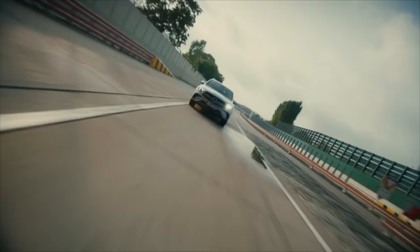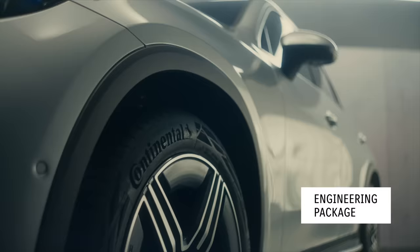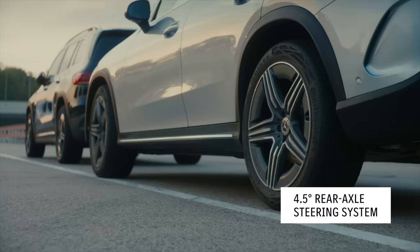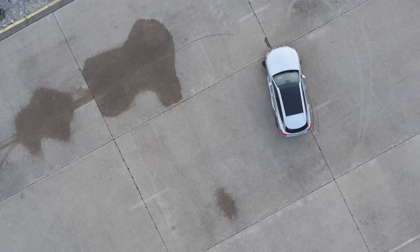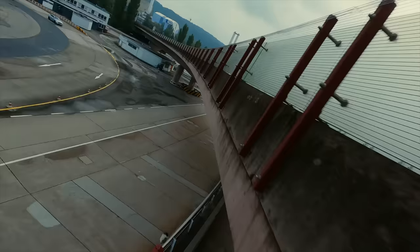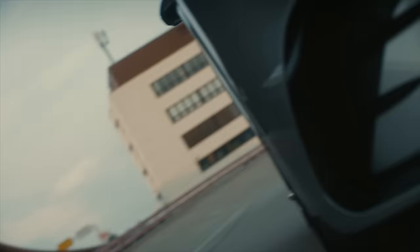The new GLC is all about agility, and with the optional engineering package comes equipped with Airmatic air suspension and 4.5-degree rear axle steering. At speeds under 60 kilometers an hour, the rear wheels steer in the opposite direction to the front. This gives the car a virtually shortened wheelbase, which makes it more agile, easier to park, and fun. At speeds over 60 kilometers an hour, the rear wheels steer up to 4.5 degrees in the same direction as the front, giving the car an almost virtually extended wheelbase. And this keeps the car more stable at high speed. Improved 4MATIC permanent all-wheel drive comes as standard across the entire GLC range. And now, for the first time, the GLC offers full electric off-road driving capabilities for its plug-in hybrid models.